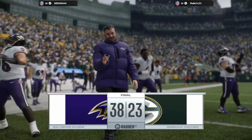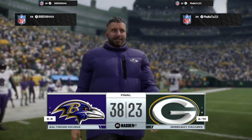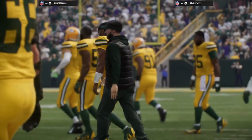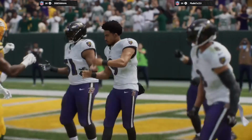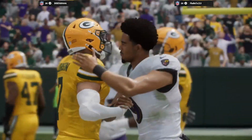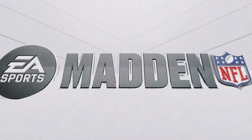So the Ravens will fly home with the win. And it was a game for fans of high-scoring football, wasn't it? I know Brock was enjoying seeing both of these offenses work, and really not a lot to dislike from either group. Just one side working at a slightly better clip than the other. That was the difference in the win.